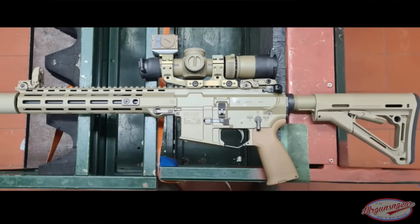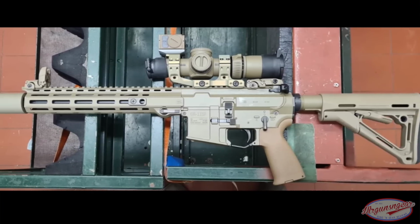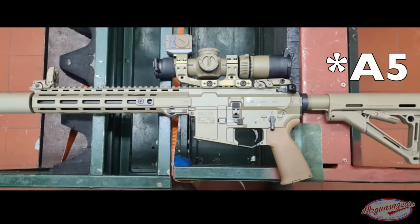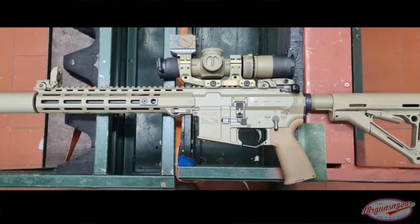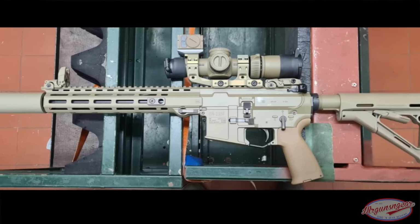So we have our Magpul CTR stock, of course, FDE. The buffer system appears to be just a mil spec. It could be an A2, who the heck knows. Grip, again, appears to be Magpul. Now looking at the upper and lower receiver, take a good look at it. We're going to look at it again here in a second.